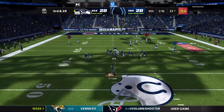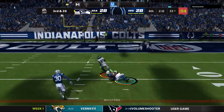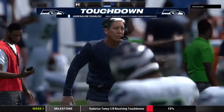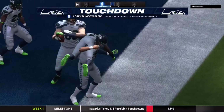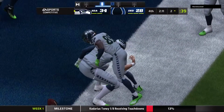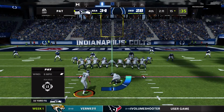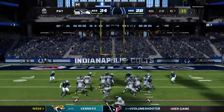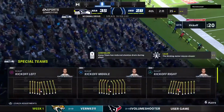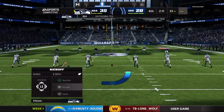Now Franks. That'll be caught. It's Toney. And all the way in, touchdown Seattle. Kadarius Toney with his first career touchdown in his first career game. And the Seahawks answer back with a touchdown of their own to break our tie and take the lead here in the 4th. Extra point splits the uprights, and they will take a 7-point lead.